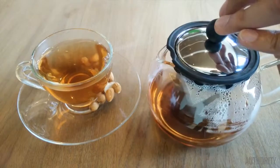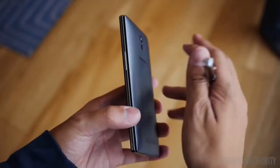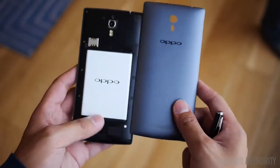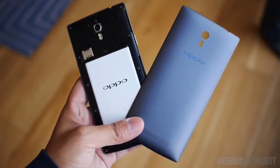And the sample that we have actually looks quite great, so that is what we're focusing on in the future once we get our hands on a review unit. The next couple of features are going to be pretty simple, but they are huge game changers, at least for Oppo. And one of them is the expandable storage that you now have underneath that back cover, which is now removable as well, which is another first.